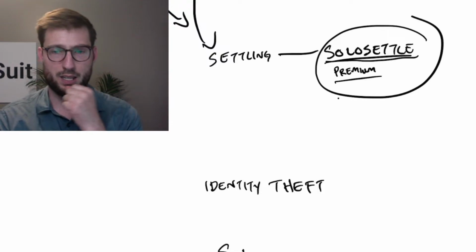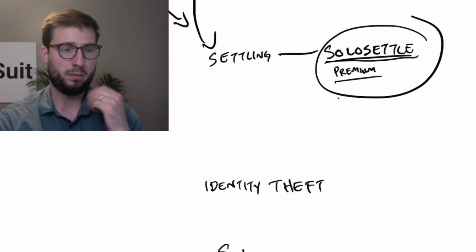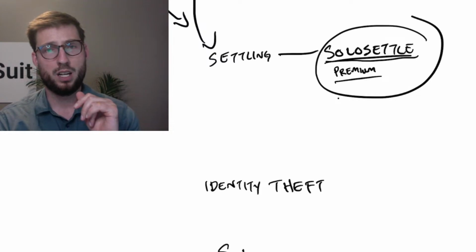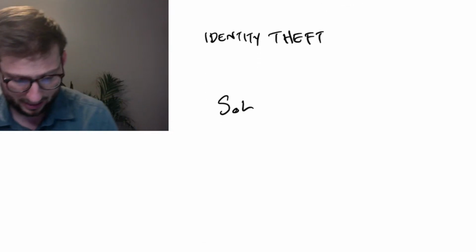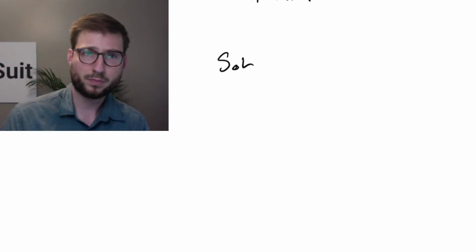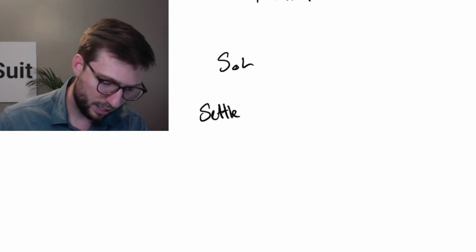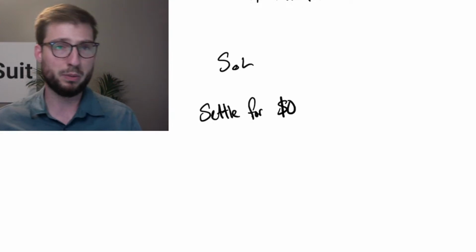And then if you can't settle, you can respond. You can protect yourself by filing an answer. You can try to see the lawsuit through to the end and hopefully win. And sometimes we have seen it, honestly, sometimes people settle for zero, right?